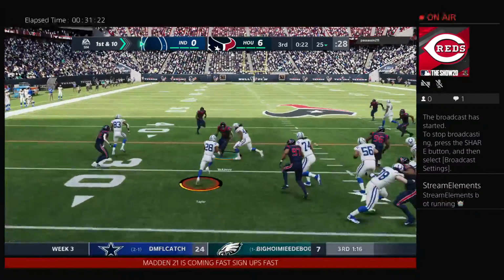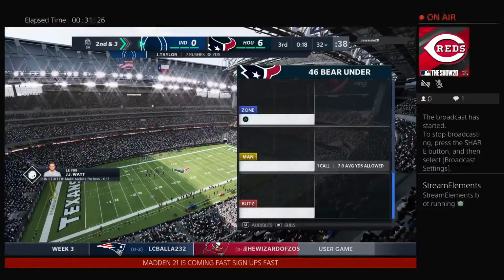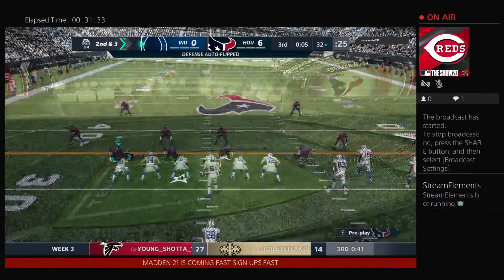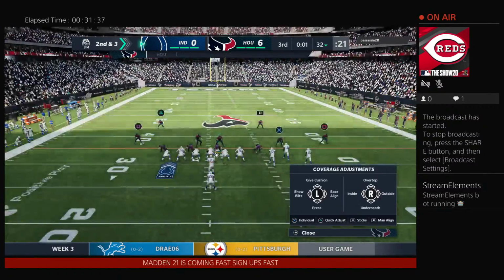A carry by Taylor to start the drive. He's going to be dropped following a pickup of 7 past the 30 to the 32. Well, no matter how they phrase it, staying on schedule, staying ahead of the sticks, whatever you want to call it, 7 yards on first down, that fits the bill. At the 32-yard line.